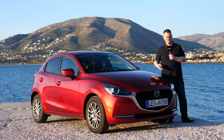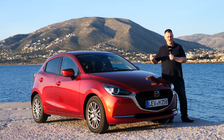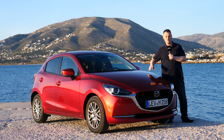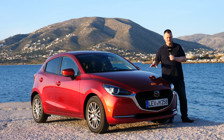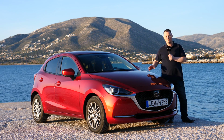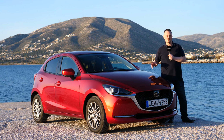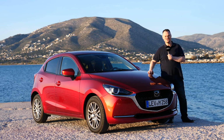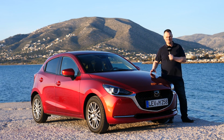Given the 3 engines that you have, or the 2 engines with the mild hybrid and the 1 engine without with the automatic gearbox, my pick would absolutely be the more powerful of the 2 petrols with the mild hybrid. I think the manual gearbox is great, so I certainly wouldn't want to spend the extra just on getting the automatic and losing the efficiency of that mild hybrid system.